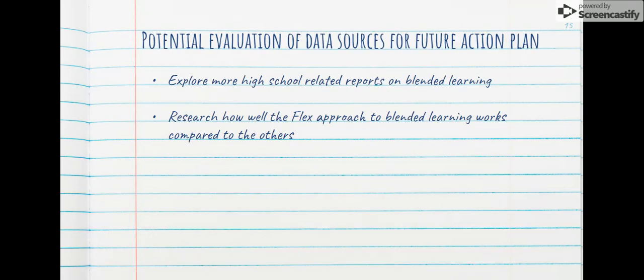So, some potential evaluation for data sources: I'd like to explore more high school related reports on blended learning. Hopefully that will come out in the data soon. And then see how well the flex model approach to blended learning works compared to other models. Currently we're only using the flex model, so we don't have much to compare it to. We can hopefully also in the future expand it into other types of blended learning models besides the flex approach.